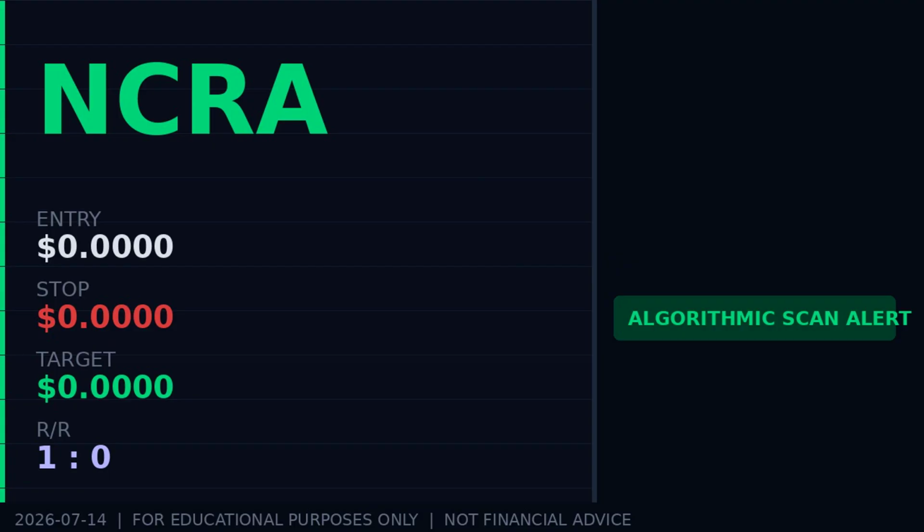Squeeze mechanics explained. For those new to the concept, a short squeeze occurs when the price of a stock rapidly increases, forcing short sellers, who had bet on the price falling, to buy back shares to limit their losses. This buying action further pushes the price up, creating a feedback loop as more short sellers are forced to cover. When a stock like NCRA has a tiny float of 0.5 million shares and only 1,000 shares available to borrow, even a small surge in buying pressure can trigger this mechanism. Short sellers paying over 1,000% to stay short are effectively paying for a ticking time bomb.